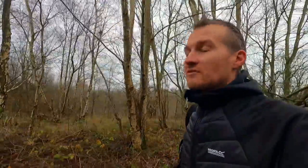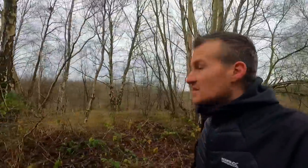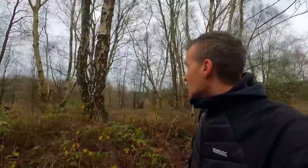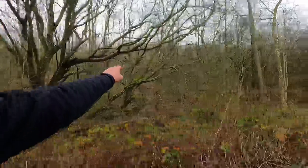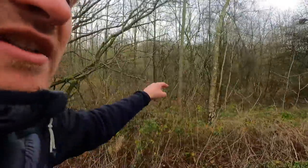I'm hoping once we get away from these trees a little bit, I'll be able to get the drone up again, because we're still a safe distance from the active line to do so, and see what it's like from above. You can't see it, but the Great Central used to be a short distance over in that direction.